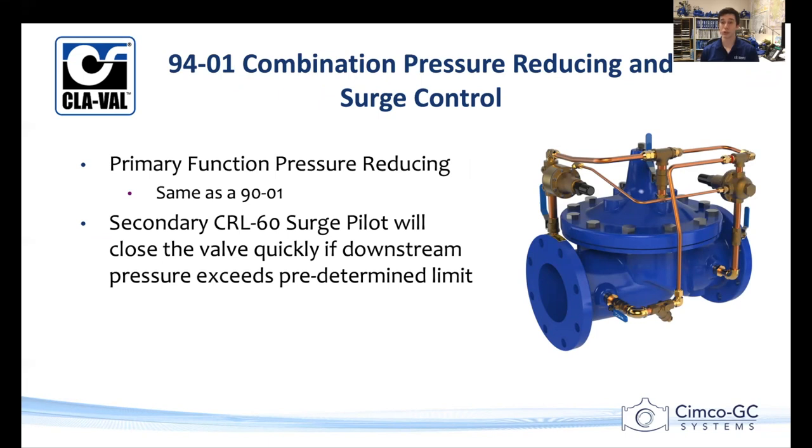This valve is controlling pressure downstream and it's also controlling for surges. If downstream pressure rises above the set point for the pressure reducing valve by a certain amount, our secondary pilot will close the valve. This is meant for a surge scenario where pressure rises really rapidly downstream, so this second pilot will help the valve close even quicker. It is also really useful because if you have a failure with your primary pilot or strainer, the secondary pilot can help catch that and keep the valve from failing open.